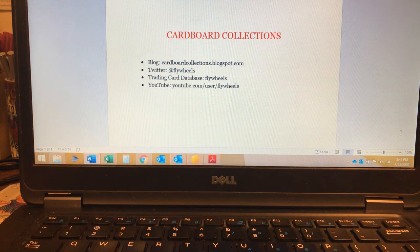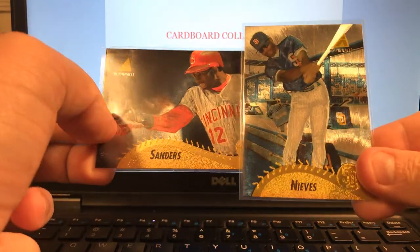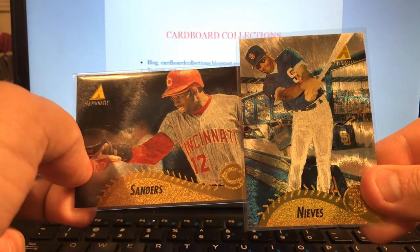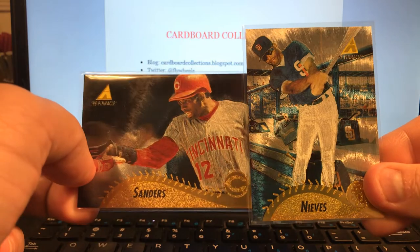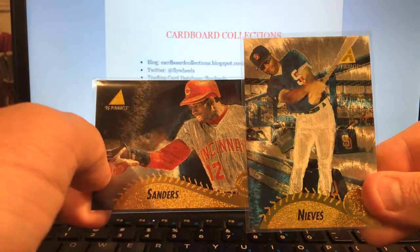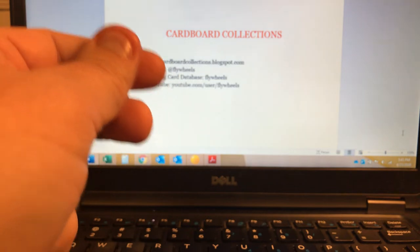And I'm still plugging away at the '95 Pinnacle Museum Collection. Got two more cards. That puts me up to around 38%. So still got a long ways to go. I got a Deion Sanders and a Melvin Nieves. So these are beautiful cards in hand. Can't wait to start putting those in a binder.